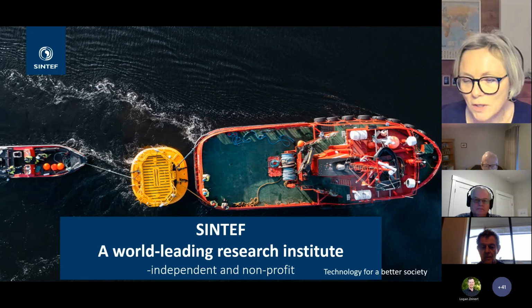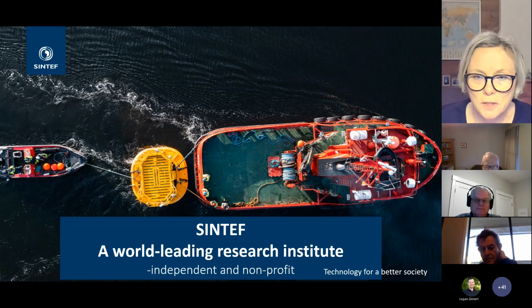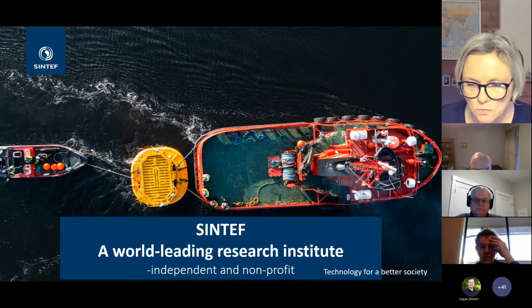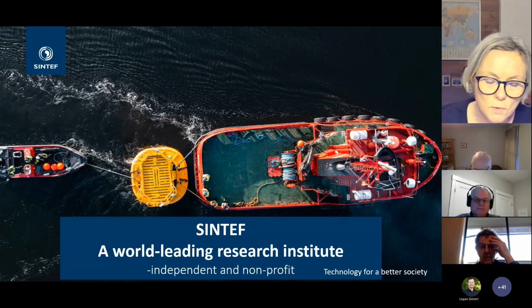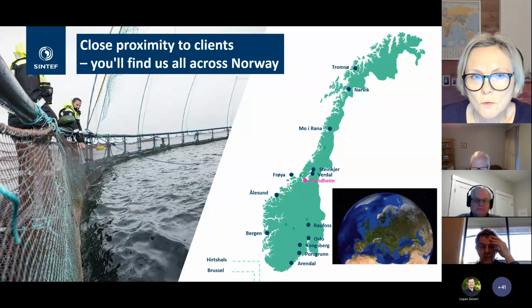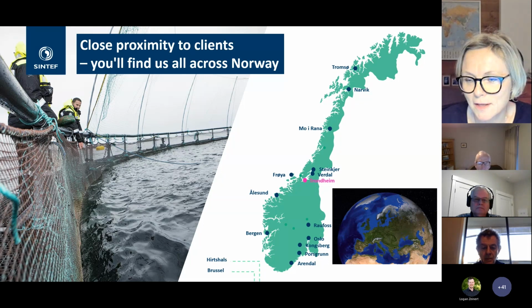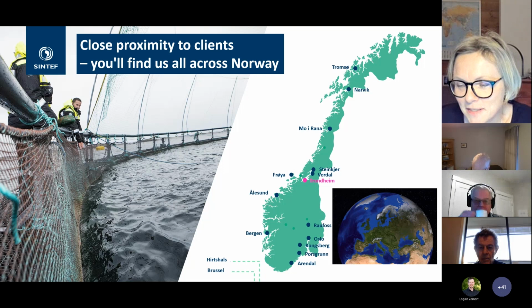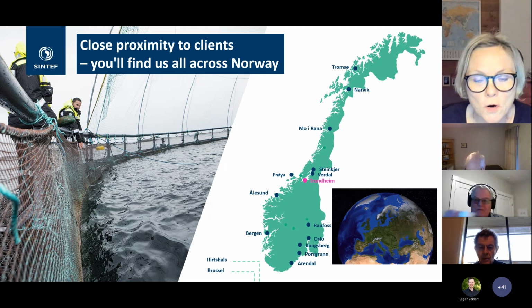We do contract research for all kinds of customers, and we are very multidisciplinary, so we work in many different types of technologies. These pictures you see are from the marine environments, but we also work with a lot of other things. You can find us almost all over Norway, but we are based in Trondheim, which is in the middle part of Norway. I also put in the globe here, so you can see where Norway is, because we are close to the polar areas in the really northern part of Europe.